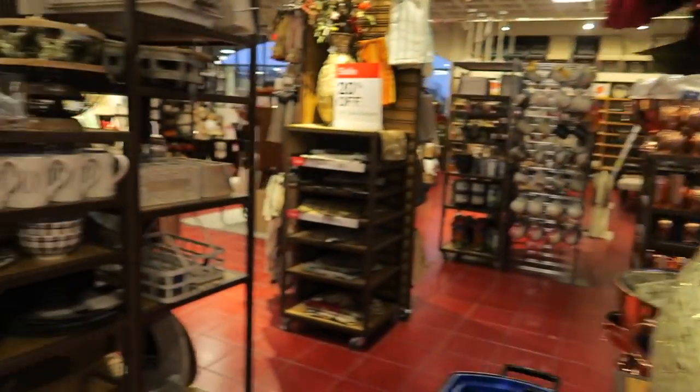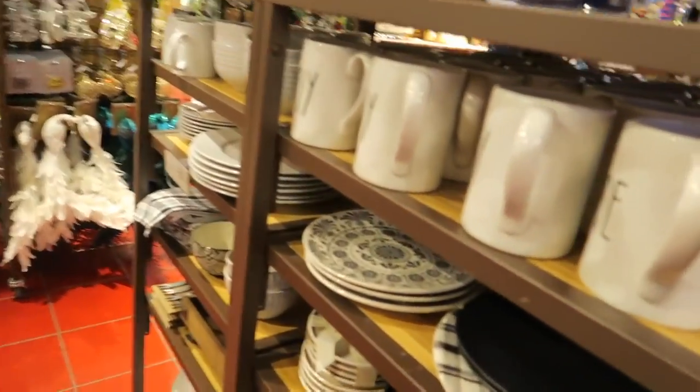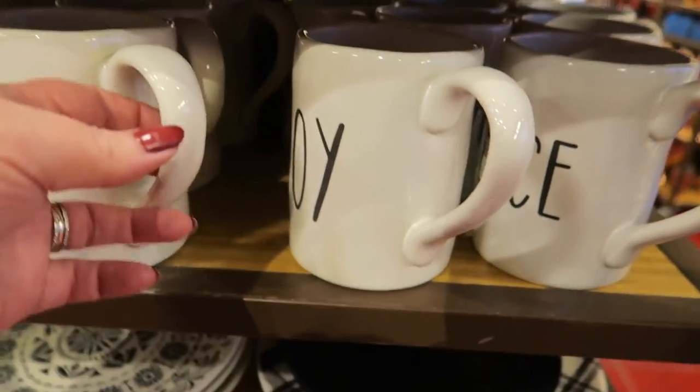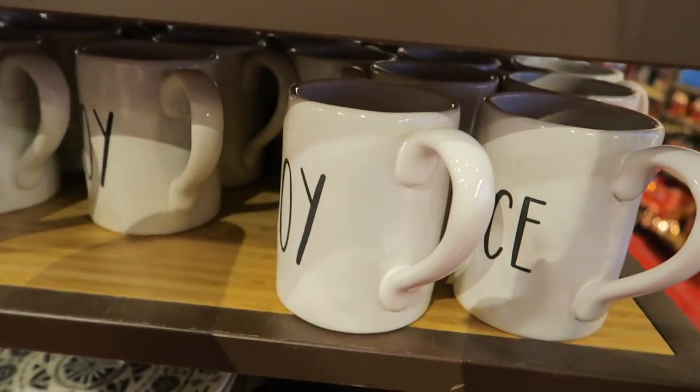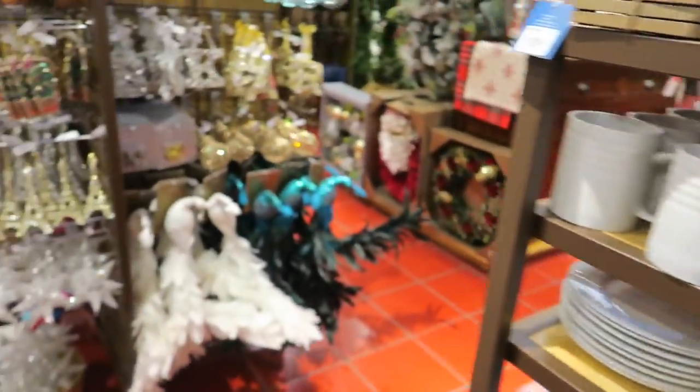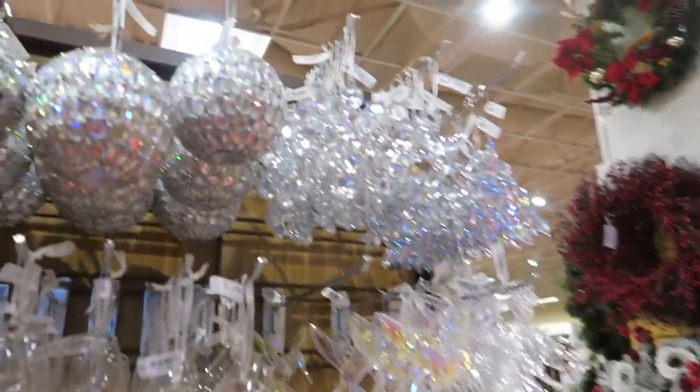Let's see. Even they have these peace and joy mugs for $5.99. Okay, let's check out some of these ornaments.